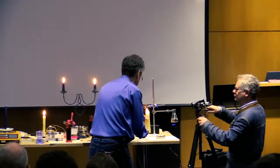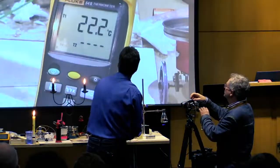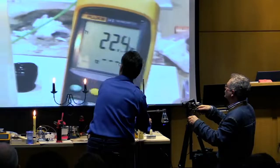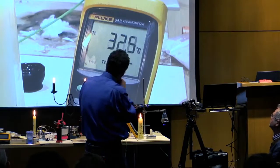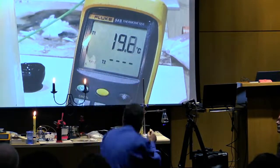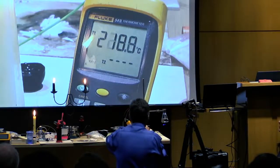Let's try this one. So we need to have the... excellent, wonderful. So the thermocouple is very, very fine. Can you just see it there? And it just measures the temperature right at the tip. So if I put that in my mouth, it goes up. So I'm going to try and hold it in the flame, and we need to try and record what the maximum temperature is.